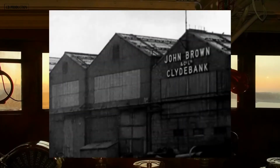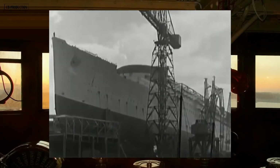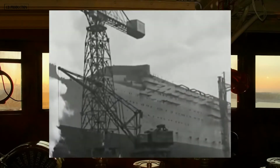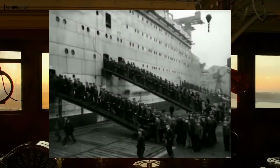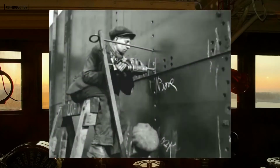John Brown Shipyard in Clydebank, Scotland. In December 1930, more than 3,000 Scottish craftsmen began their work on a very special project, Job number 534, a new ship that should be bigger and faster than any other ship yet built.